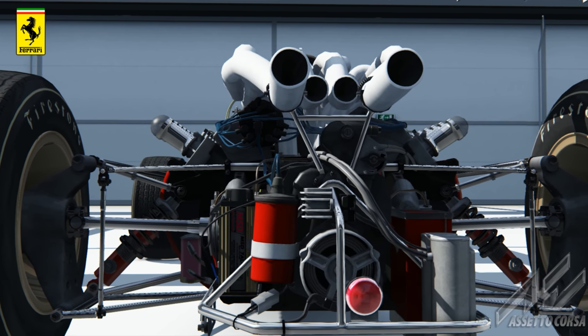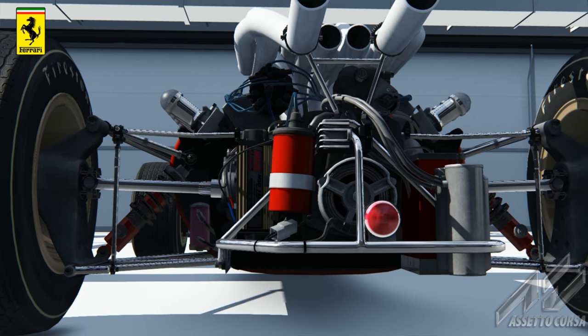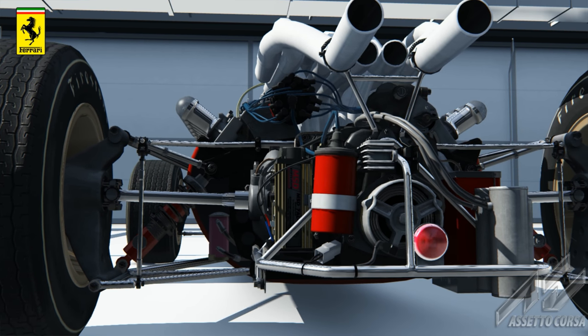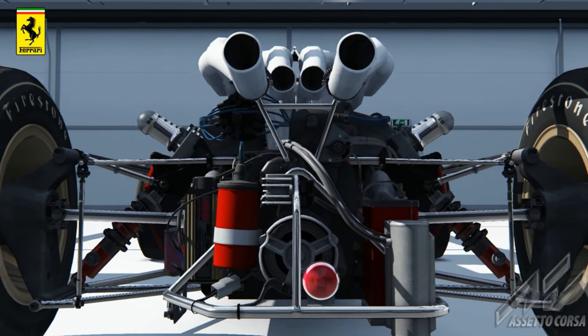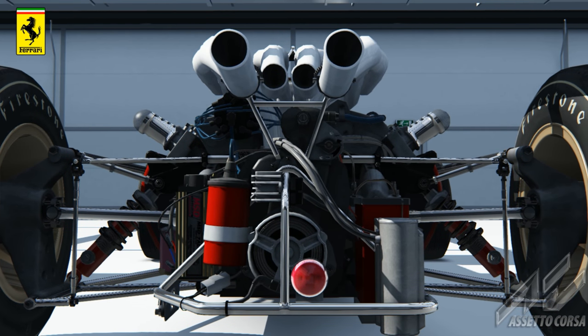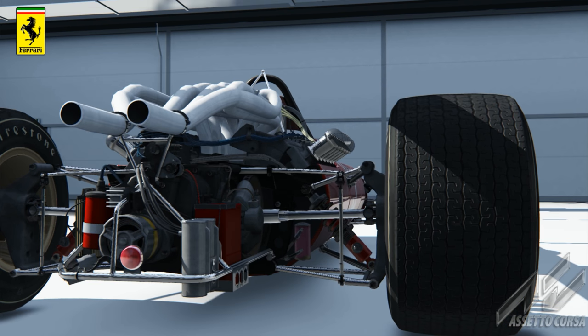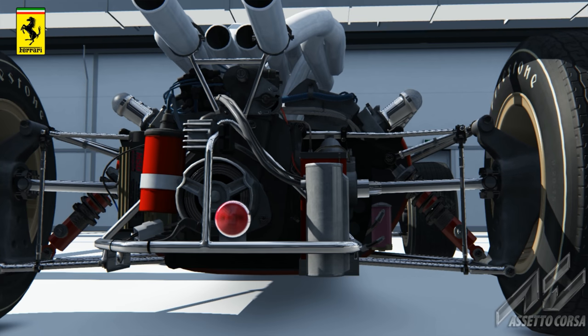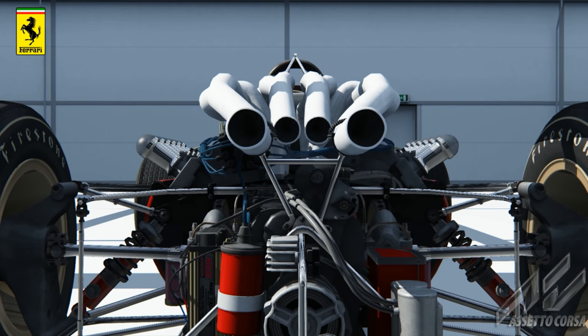metalwork going on here. Everything would have been hand done, and of course, it maybe looks a little bit cluttered, a little bit unorganized, but remember, aerodynamics really didn't exist at this point, so they just needed to get the stuff on the car someplace, and if you ran out of space inboard, you put it outboard here, slightly behind the rear axle. Just really cool. You can see some semblance of a rain light there. It's not operable, but there it is.